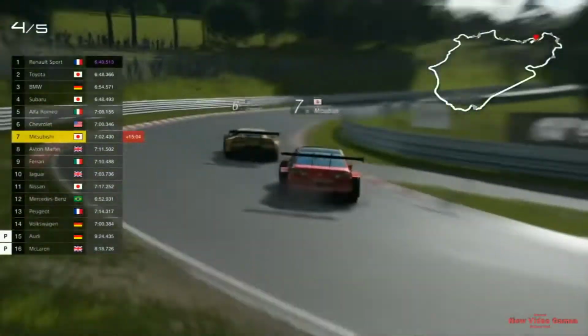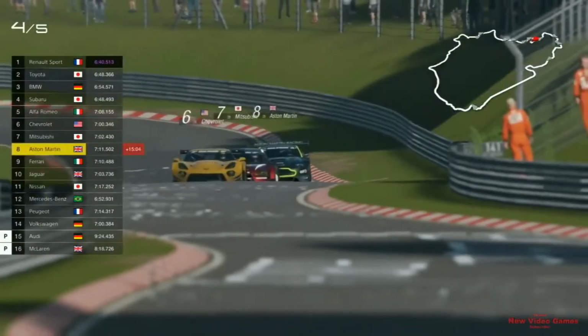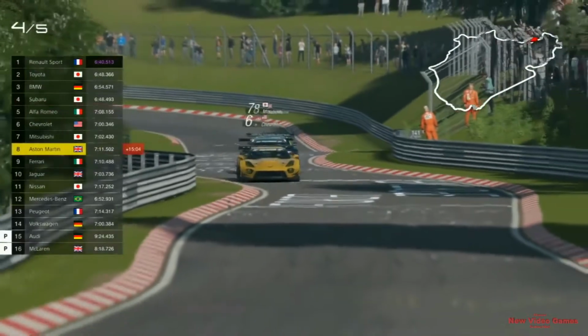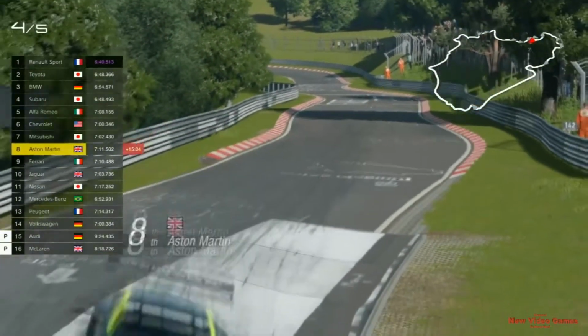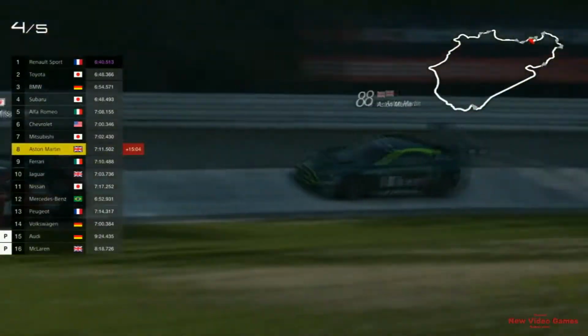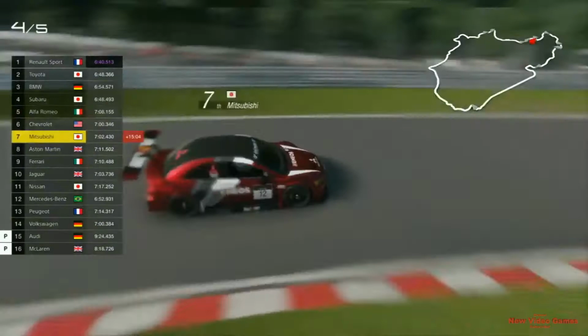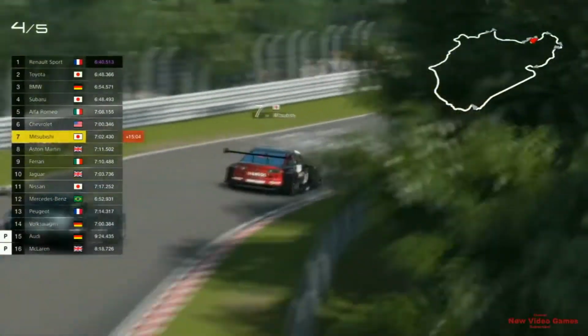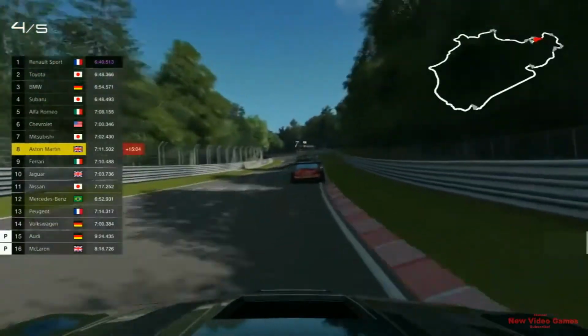I'm trying to follow Takahashi's performance because I can see him going up in the standings. So, three cars going into the carousel. This will be interesting. They've all taken some pretty good lines through there. Mitsubishi went a little bit wide, dropped some wheels off the concrete, but it did not cost him any position.